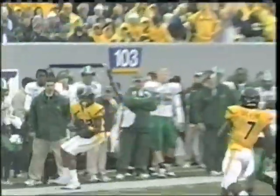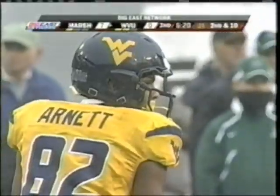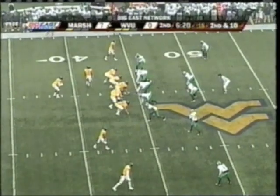Geno Smith delivered a bullet. He's just about 3 yards too wide. Exactly. But he was throwing it where the receiver was. 6:20 to go in the half. Now he's trying to make something happen.